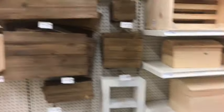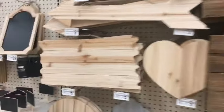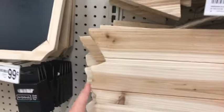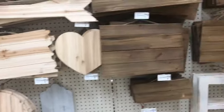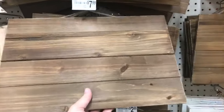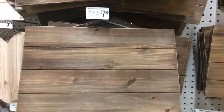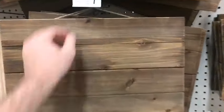But yeah, so here's some other things. I think I'm gonna do some signs today. So I love this, like the edges of this one. We could paint it and show you some of my favorite chalky finish techniques if we want. But I'm kind of also loving this. This looks amazing. It's already stained. This is definitely a winner. Definitely a winner. $7.99 for this.